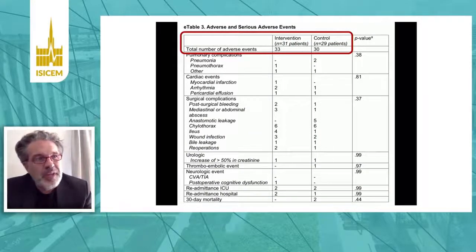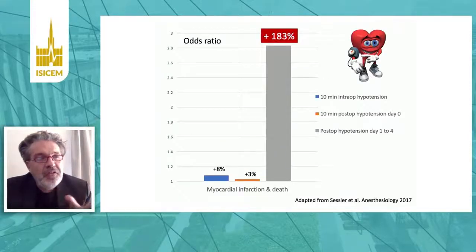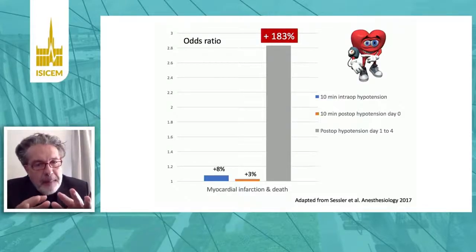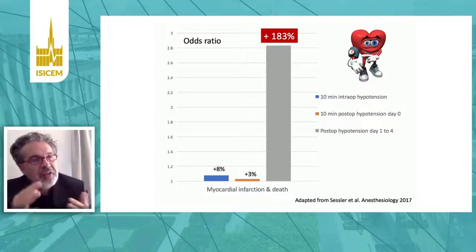So what could explain these findings? How could it be? I think the explanation is that postoperative hypotension matters much more than what's happening during surgery. And we started to realize that when Sessler published this paper 3 years ago in Anesthesiology. This interesting study showed again that if you focus on intraoperative hypotension and look at myocardial infarction and death after surgery, you find an association.